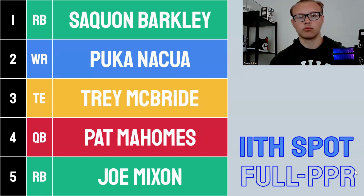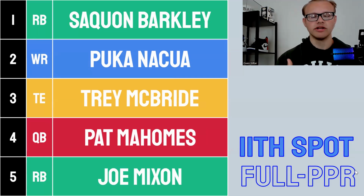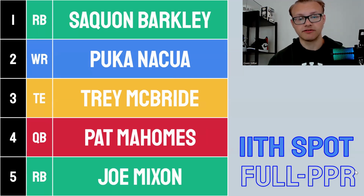Saquon Barkley in round 1, depending on your belief in him. If you want to take Puka in the 1st, Saquon in the 2nd, it doesn't really matter. But you're at the 11th spot. You're approaching this turn. And that's why I have you reaching for a guy like Trey McBride. To me, he's going in the 4th round as of right now.